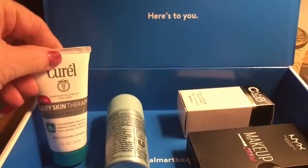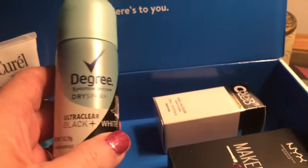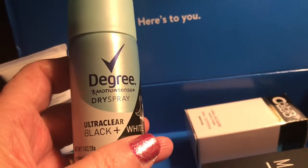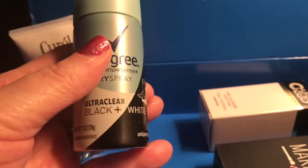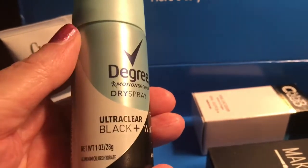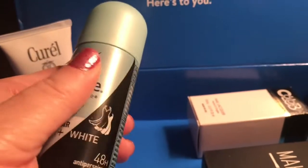This camera's not going to focus on the stuff way back here. Okay, this is Degree. I think it's a dry spray. What's it say? Unclear, black plus white. It's deodorant for women. Last time I think I got Dove, and I liked it. I'll let you know about this one. It's a nice little travel size if you're going somewhere. Put this little toothpaste over here.